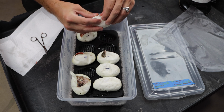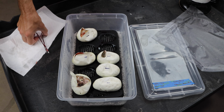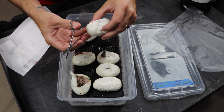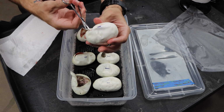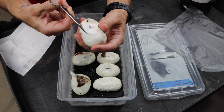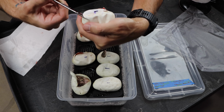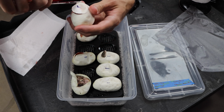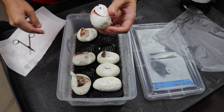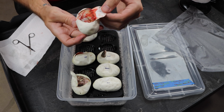Let's go to this little tiny one here. There's 2 smaller eggs. This is one of them. Let's see what we got going on here. Alrighty, let's snip. It's kind of crazy how far along some of these eggs are, just ready to go. I already had 2 pipping out. There's barely any egg goo left inside. They're ready to pop out. And some of these are still tons of veins, tons of egg goo.